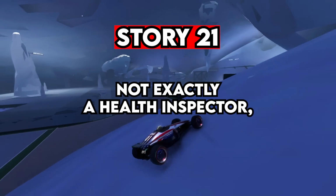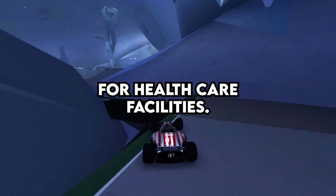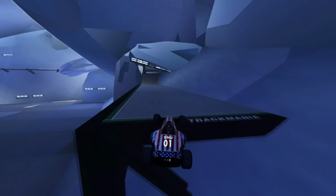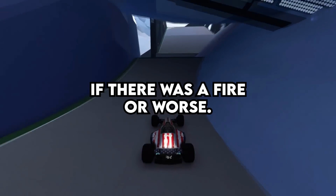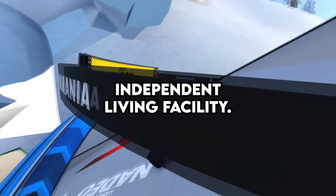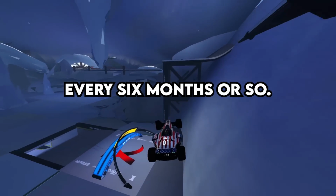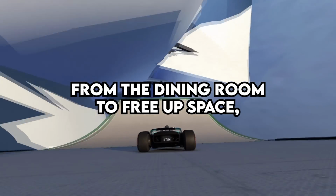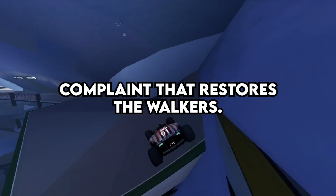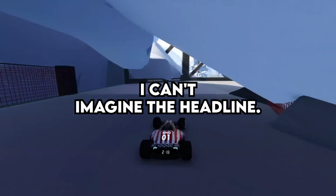Story 21. Not exactly a health inspector, but I work with licensure for healthcare facilities. You'd be surprised how many of them are totally unprepared for emergencies and would probably all expire if there was a fire or worse. My dad lives in a senior independent living facility. About 90% of the people use walkers. Every 6 months or so, there's a round of removing walkers from the dining room to free up space, followed by an ADA complaint that restores the walkers. If there was a fire during one of those spats, I can't imagine the headline.